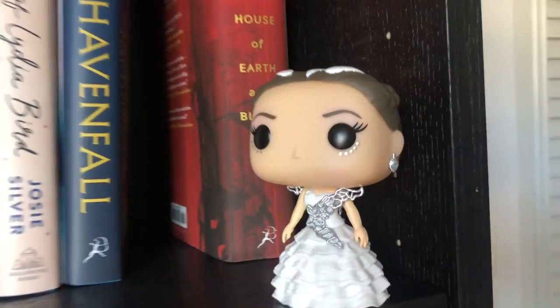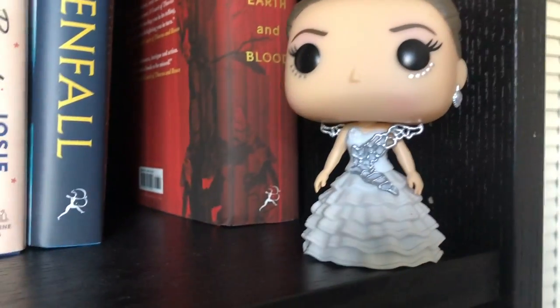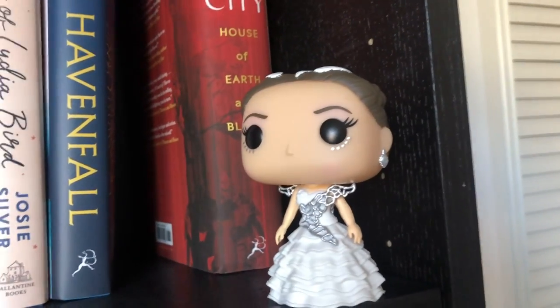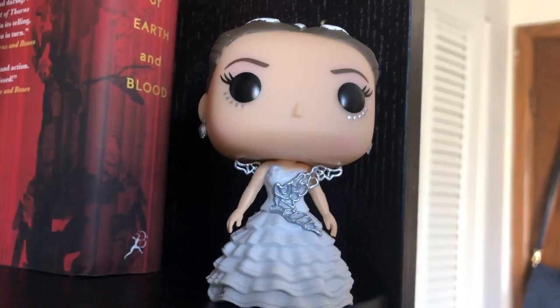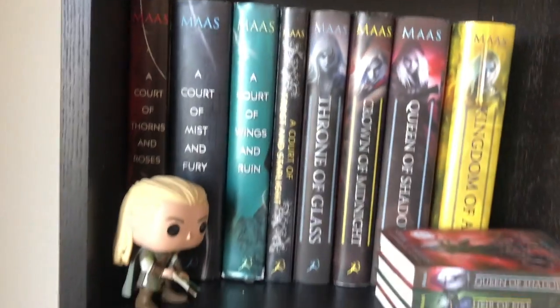Moving down, I have Katniss Everdeen in her wedding dress outfit. I loved this whole scene in Hunger Games. Like I mentioned, I just adore the Hunger Games. I think the movies are extremely well done, and I just adore all of the outfits, and it's wonderful. I have no words.